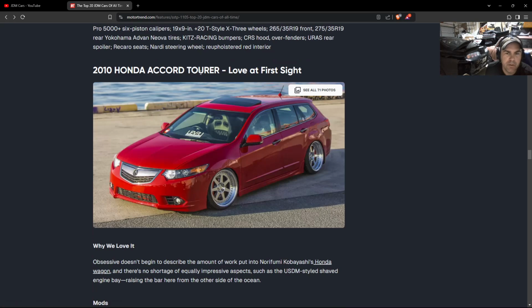2010 Honda Accord Tourer. Love at first sight. Honda Accord.